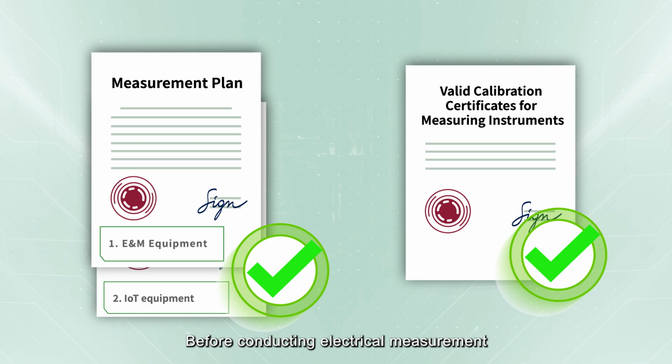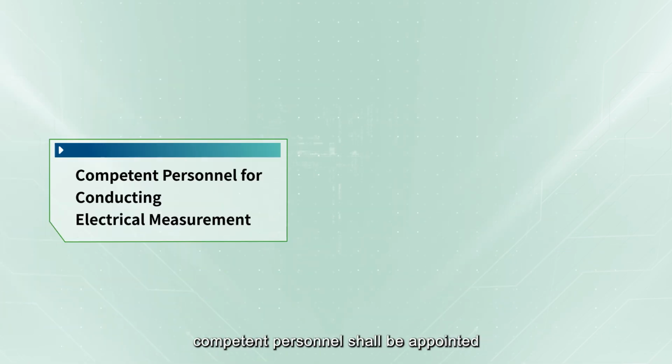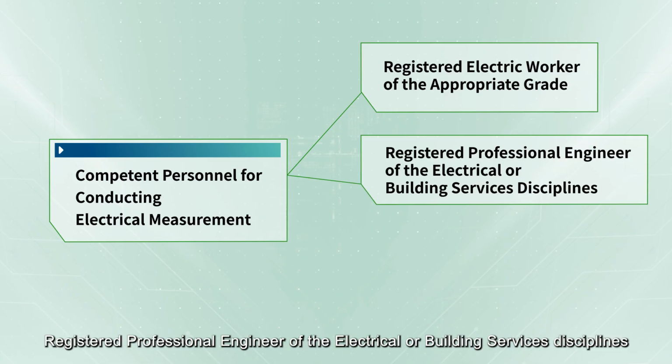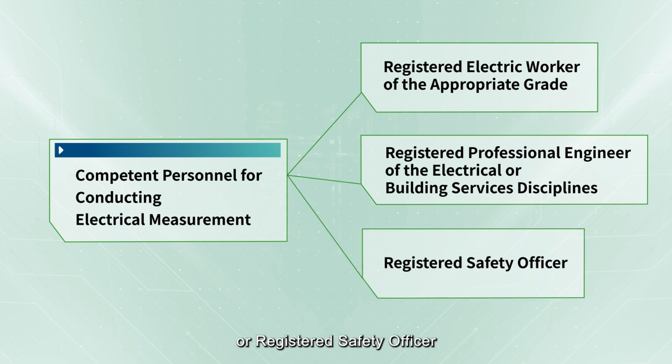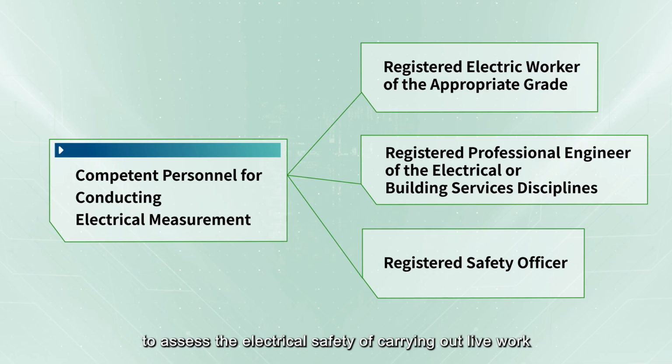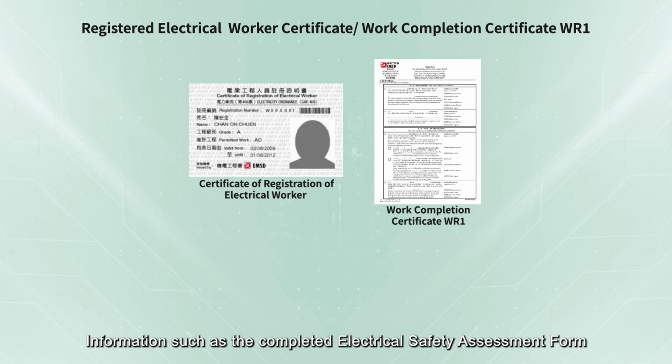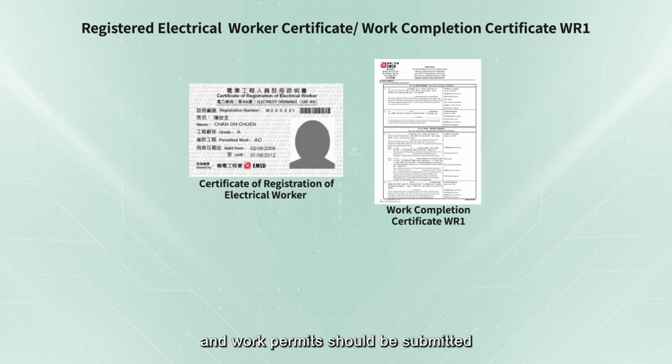Before conducting electrical measurement, competent personnel shall be appointed, such as a registered electric worker of the appropriate grade, a registered professional engineer of the electrical or building services disciplines, or a registered safety officer, to assess the electrical safety of carrying out live work, and to recommend appropriate control measures. Information such as the completed electrical safety assessment form and work permits should be submitted.